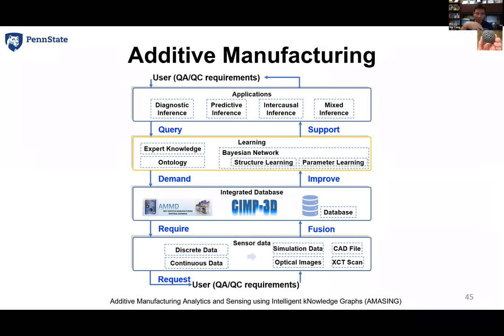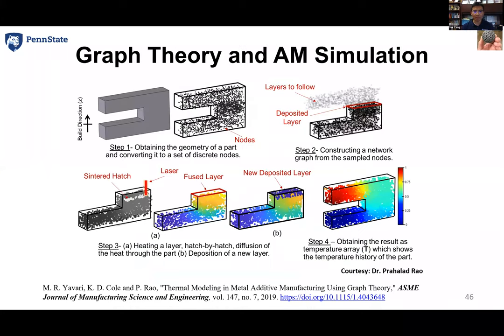So you go to the database and acquire the sensors and different types of data, discrete data, continuous data. And bottom-up means you get the data, you put it in the database, and then based on the data, you learn. And then you do the inference. So if we can integrate top-down and bottom-up together, and then do the AM analytics and sensing, this is an integration of domain knowledge with AI and machine learning.